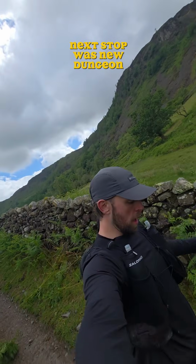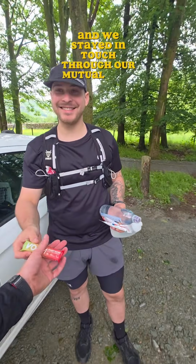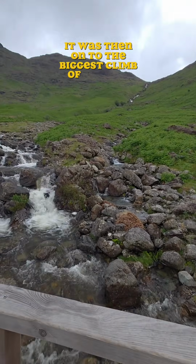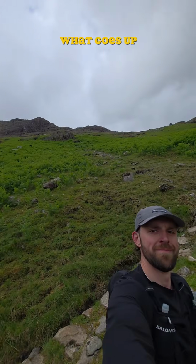Next stop was New Dungeon Gill, where we had Andreas joining us. This is a lovely lad who I met at a pub in the Lake District a few months back where he works, and we stayed in touch through our mutual love for running, and he provided snacks. What's not to love? It was then on to the biggest climb of day one, where we gained over 400 metres elevation, but you know what they say, what goes up must come down.